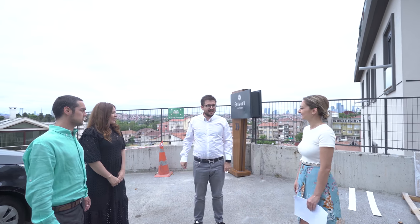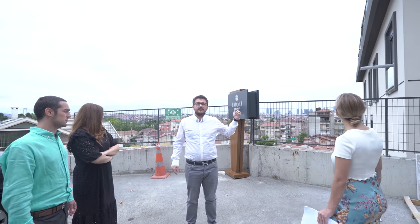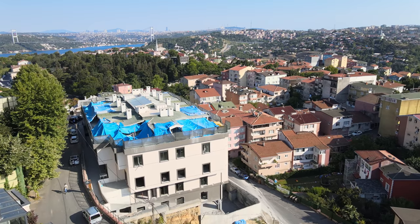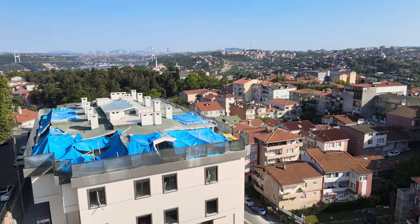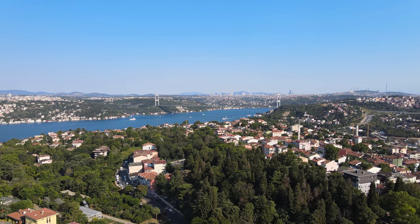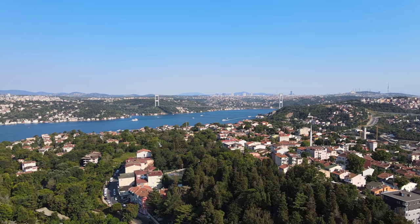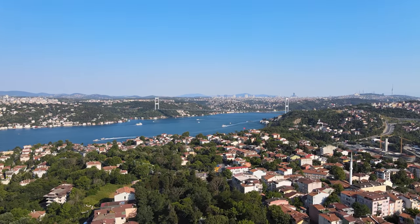This place is still under construction. But their loft sample apartment is ready. Today we will see there. And on the top floor there is a nice Bosphorus view. In the end we will see the view as well. The most important thing is not the view, it's the location. And the facilities.